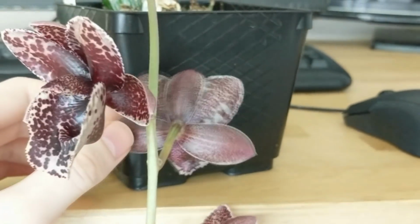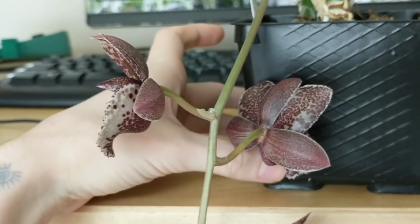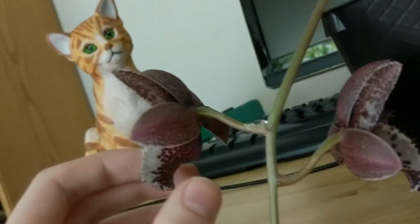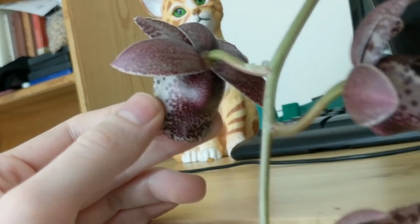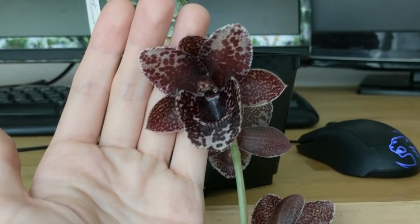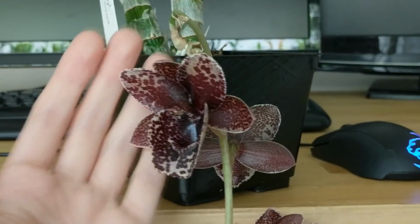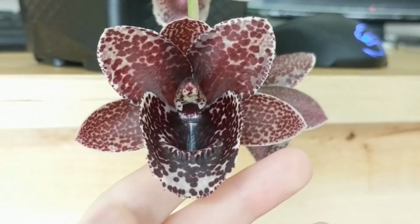You can see from the back how flat they are, and from the side, they are just really, really flat. The back of the lip is really, really pretty too. I love the patterning on these. And this is the size of the plant. It's this small, and it gave these sized flowers. They're pretty damn big.